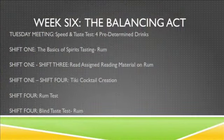We're moving into basic spirits at this point, rum, with reading material assigned on rum. In this case, it's not a book. We just have a compilation of a bunch of different material. Tiki cocktail creation, rum test. And then we're also getting into a blind taste test on rum, okay? So which one is Cruzan Blackstrap, which one's Smith & Cross, and so on, right? Triple threat.